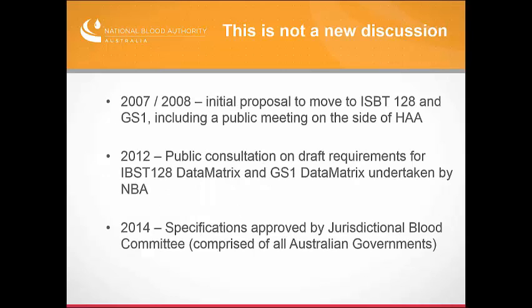So this isn't a new topic of discussion. It has been discussed since roughly 2007 in the blood sector in Australia. There was an initial proposal to move to ISBT 128 and GS1, which did include a meeting on the side of HAA like we're doing right now. In 2012, there was public consultation and draft requirements for the ISBT 128 data matrix and the GS1 data matrix undertaken by the National Blood Authority. And in 2014, the specifications for the barcoding reform were approved by the Jurisdictional Blood Committee, which of course is made up of members from each state and territory across the nation.